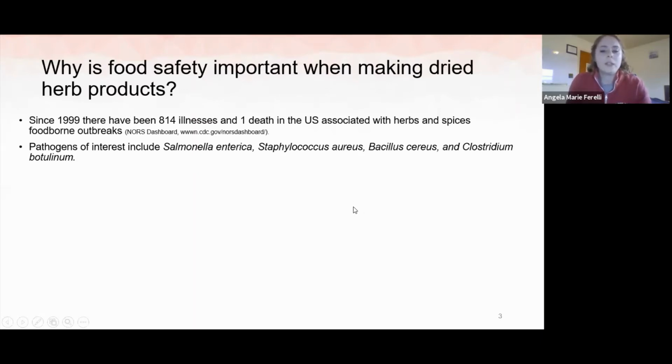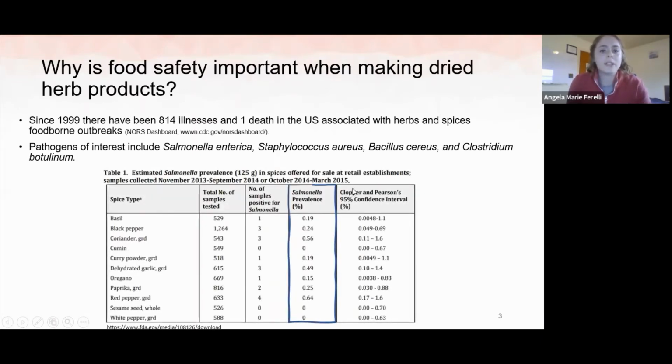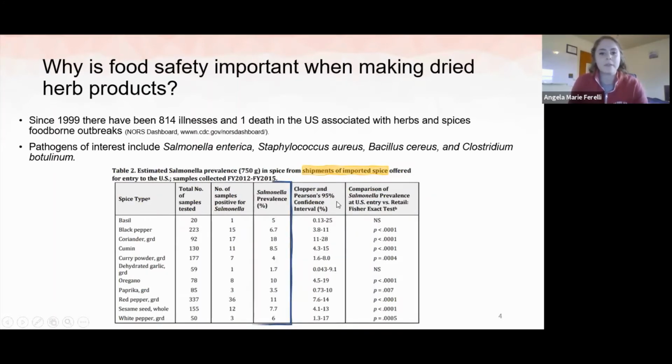So you can see here from this table, which looks at the prevalence of Salmonella that FDA found in dried herb products, the prevalence is quite low in US products. But if you look at the same prevalence in imported herb products, you can see the prevalence of Salmonella is a little bit higher. And that just signals to me that it's clear that food safety controls and a program in place is super important to make sure that the product that you're giving consumers is safe and super high quality.